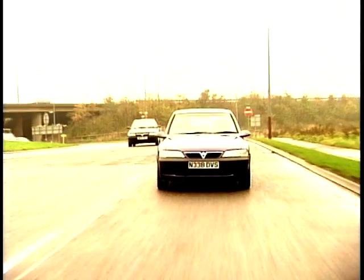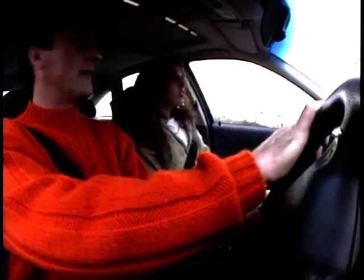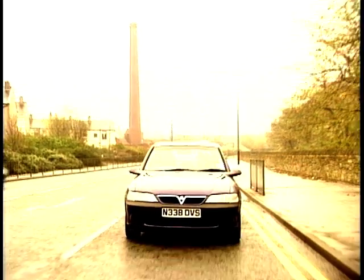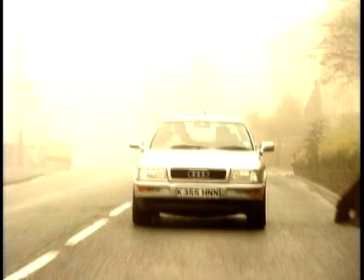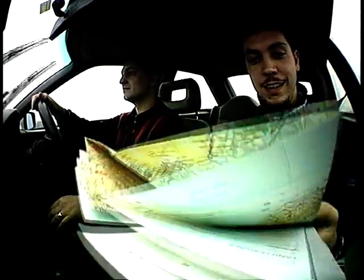We don't go this way. We do. So we've got to follow Padiham. Yeah, where's Padiham? Oh, yeah. For God's sake, Gary. Well, you're the one that's supposed to be navigating, aren't you? Saying, right, turn left. New Brighton, eh? Keep that in mind. Ferry across the Mersey.